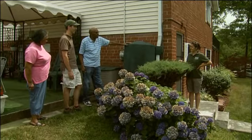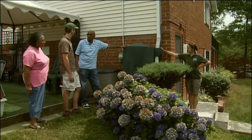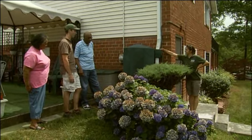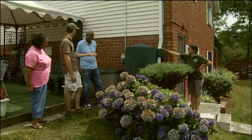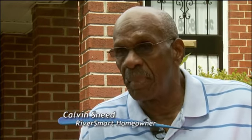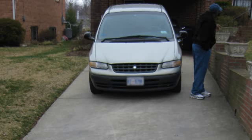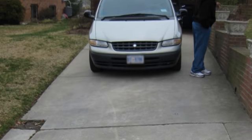Neighbors of the Harrison and Black families, Calvin and Celestine Sneed, live on a very steep slope. When they were in the market to replace their driveway, they learned of the River Smart Homes program. When it came around, they explained what it was all about and the fact that we could get the pavers and DDOE would pay a certain amount of it, which was outstanding. Well, we needed a new driveway, so that was a good thing.